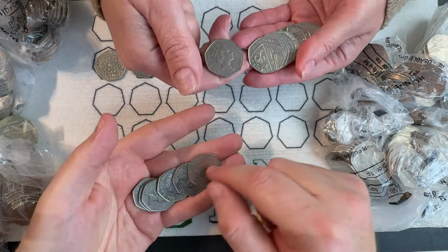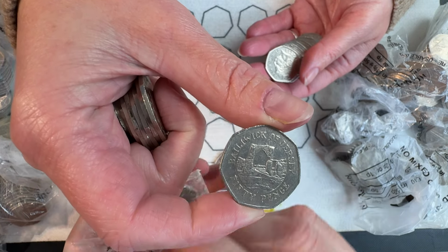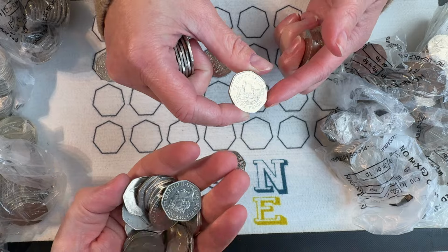I'm sure you'll have that one though, because you only need Olympics now, don't you? And the Kew, of course. Well, speaking of territories, there is that. Go on. Think of Gorey. Oh yeah, Gronay Castle. Yeah, I thought I was wrong. Yeah, from the Jersey set.